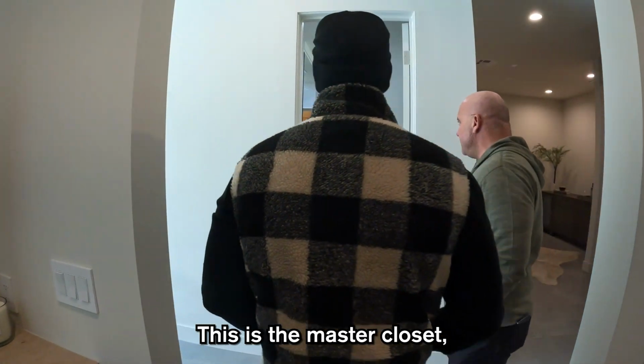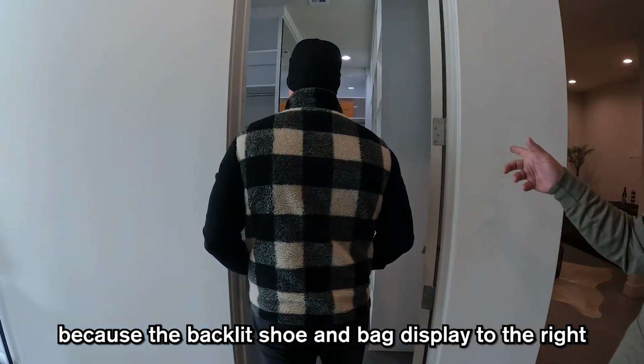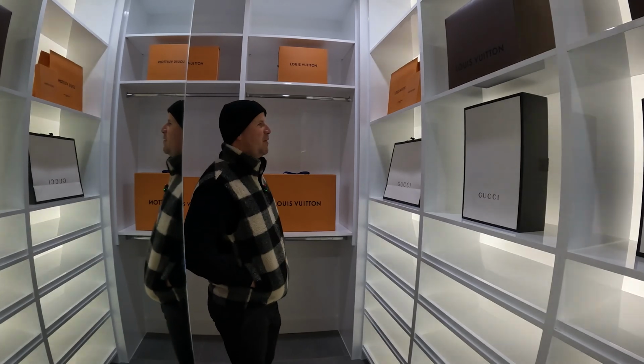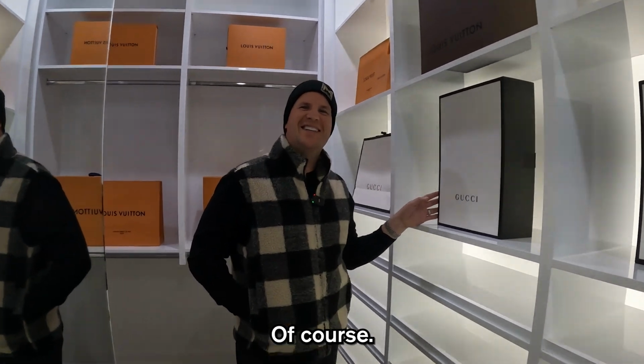This is the master closet, and I wish they hadn't gone in there because the backlit shoe and bag display to the right is motion sensor turned on. And these are probably actually real, knowing you.